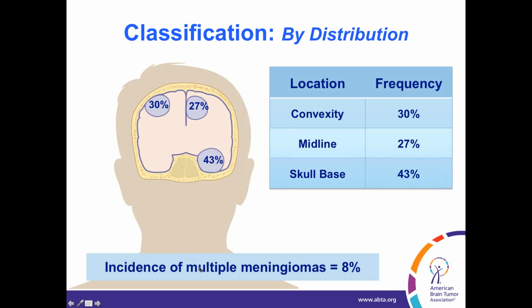Interestingly, about 8% of patients will have multiple meningiomas. So as we follow patients for their primary meningioma, we must also look throughout the scan to make sure that there's not a second meningioma.